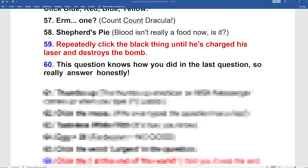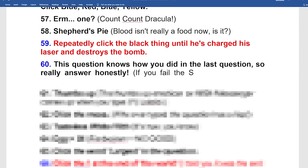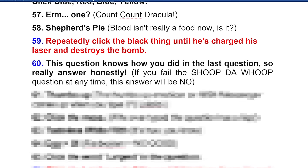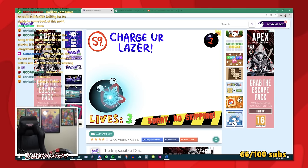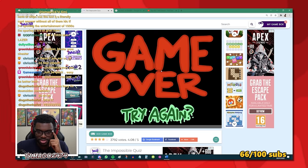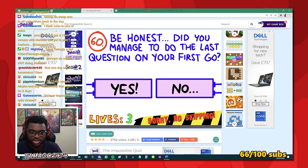Well, according to Splap, the game wanted the truth. The correct answer actually depends on if you passed task 59 on your first try. But even more than that, according to the guide, if you fail the shoop the whoop question at any time, this thing's called a shoop the whoop, by the way, the answer will be no. I failed the first time and I selected no. And I still got a game over. Once I reached question 60 again, I lied and selected yes. And progressed. So I guess honesty isn't the best policy after all.